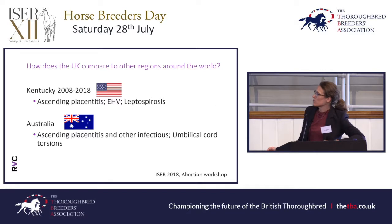If we go down to Australia, to the thoroughbred population there, similarly they reported ascending placentitis and other infectious causes to represent about 50% of their losses. And then they see umbilical cord torsions as well, although probably intermediary to Kentucky and what we see in the UK.